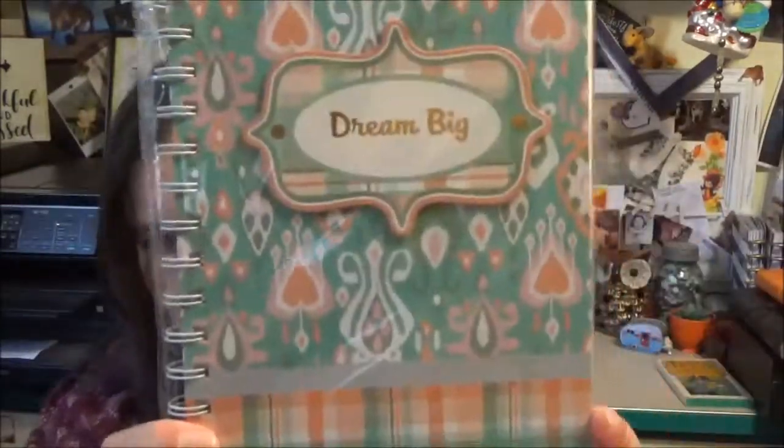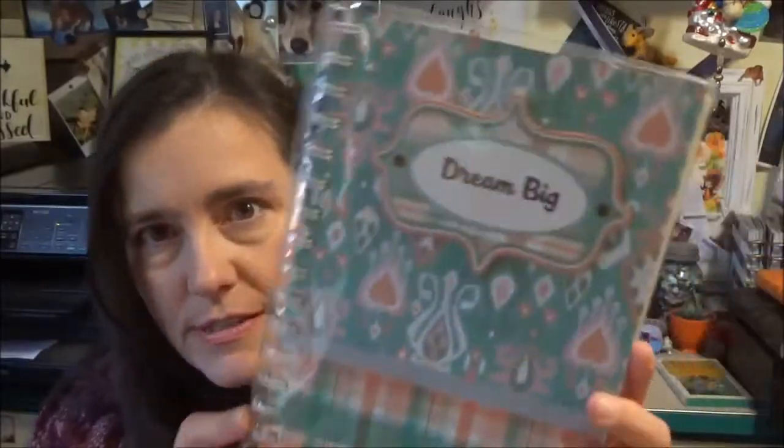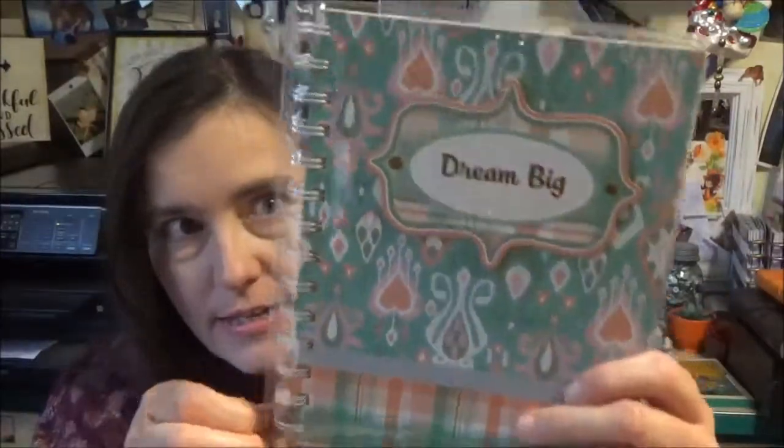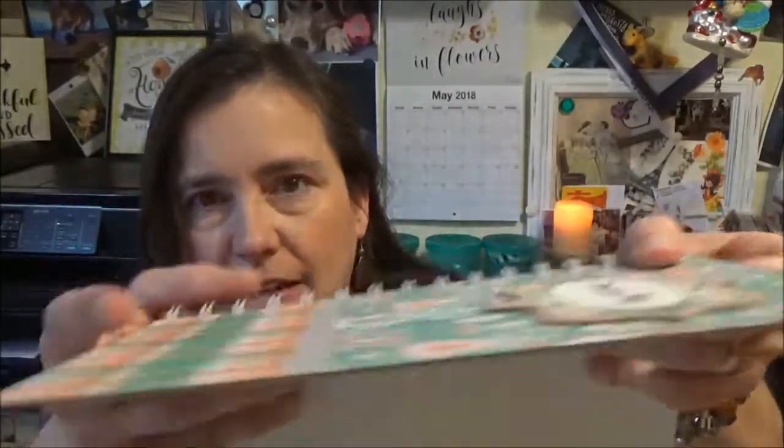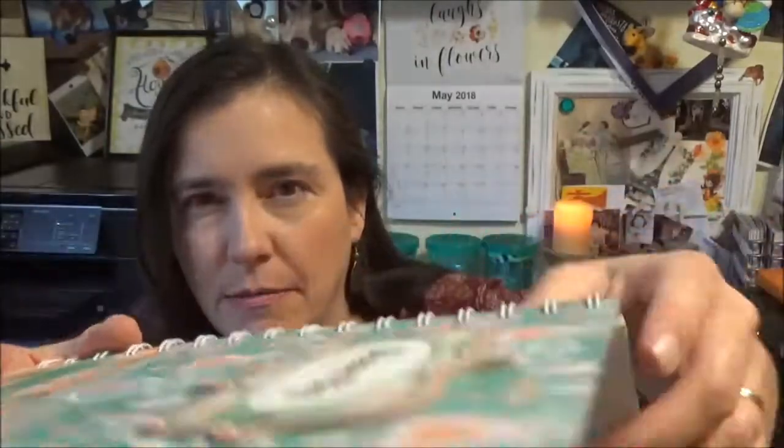I am so excited about this next item. This is similar to another spiral they put out. They came out in February and they said, like, be brave and different things on them. It's a hardback. And I love this plaid mixed with this kind of boho. I was trying to get it open because it's nice. This is nice and thick. And look how this embellishment is raised.